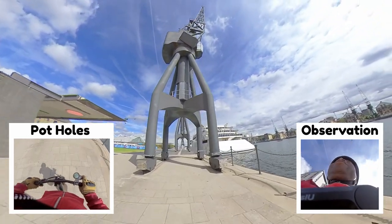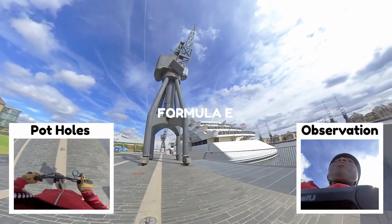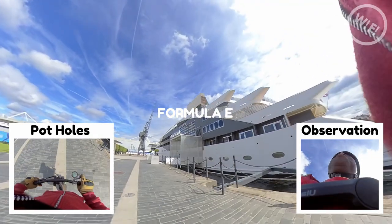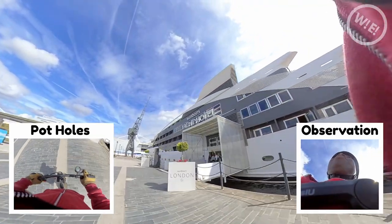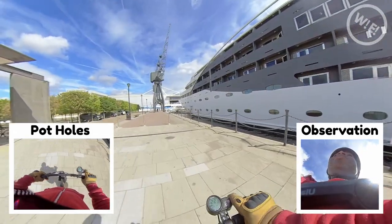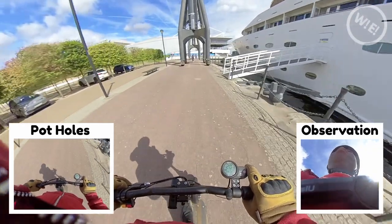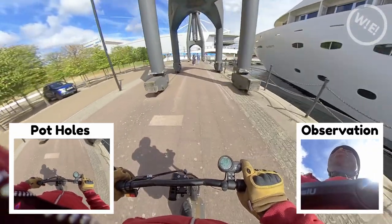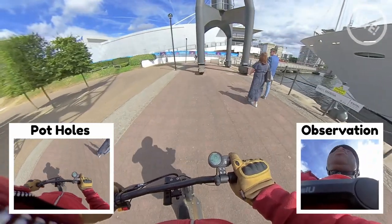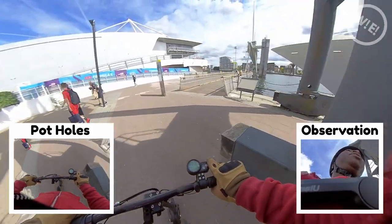I can't believe it. I thought yesterday was the only day, but the E-Formula One is still going on. You can hear the whining. And it's inside that building, which you won't see from outside. But you can hear it from underneath. They're probably using the basement.